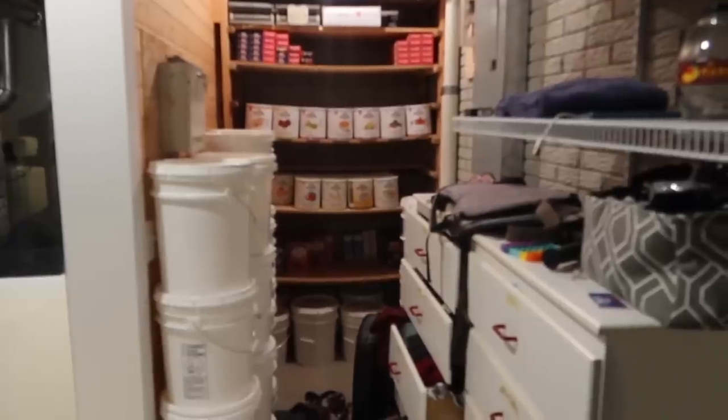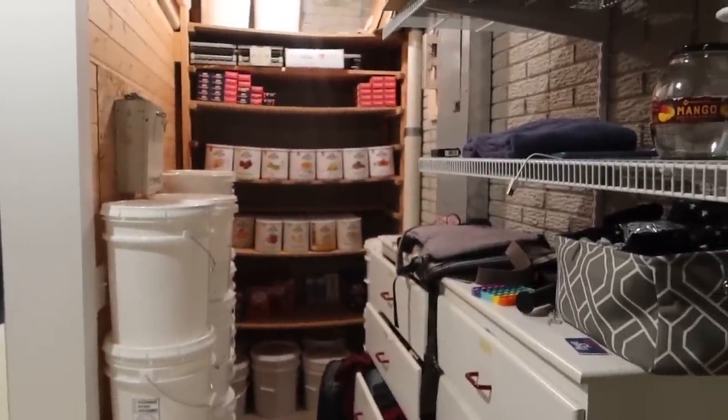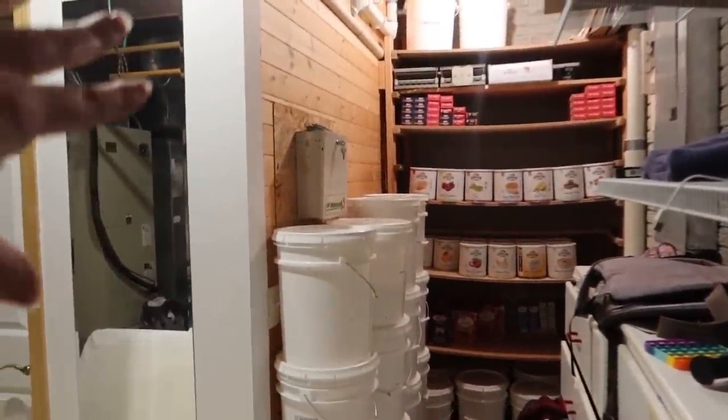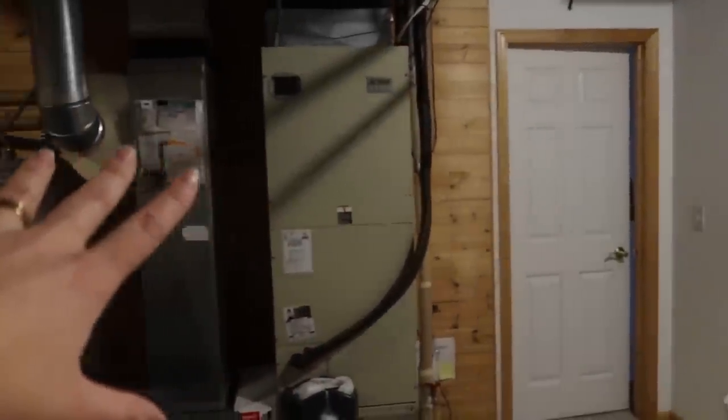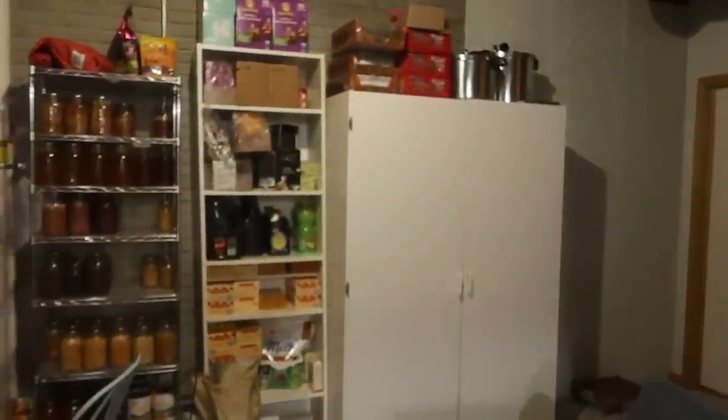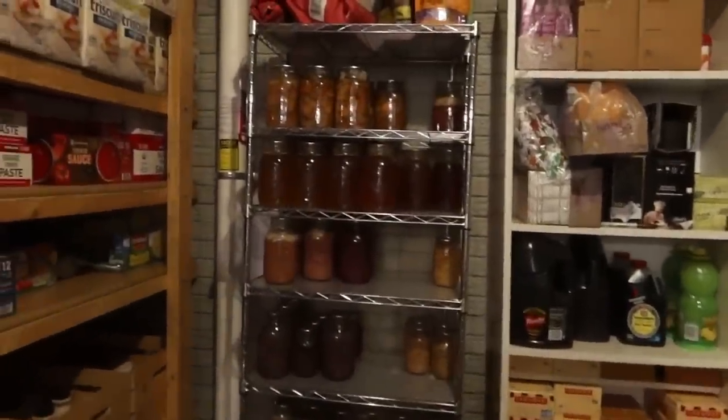Although this is a basement storage room, we've turned it into a living room. There is a brick wall on one side, but I do love how they have that wood paneling here they put behind all the utilities there and stuff. So it's kind of cool. It's a nice vibe of this room. I don't mind it. Don't mind being down here.